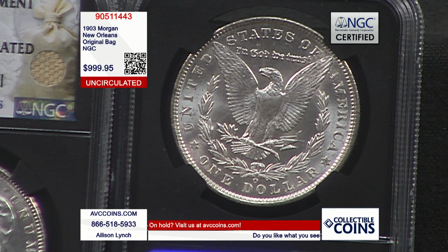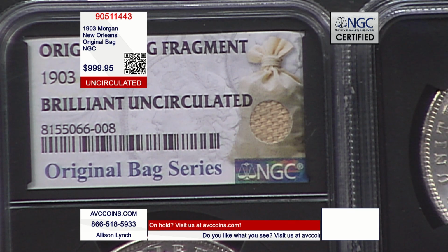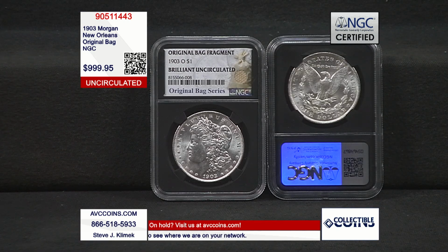There are low mintage coins like the 93O and the 95O. There are very difficult coins to find in high grade, like the 89O, like the 91O. But there's one coin that's elusive in all grades. It's the 03O, the second from last year. But the perplexing thing is if you're a Red Book or a guidebook person, you look at the mintage figures, it's 4.4 million. So they've got to be out there.